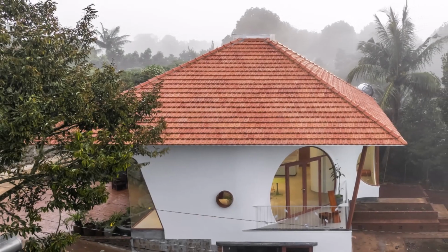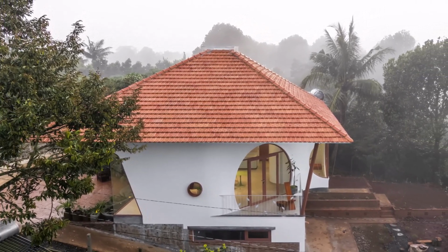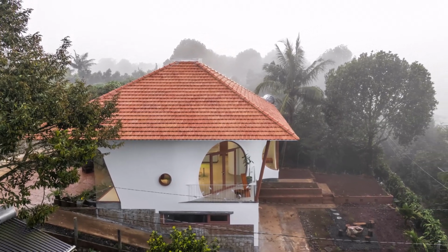The combination of natural materials and open design makes this house a cool and private sanctuary, offering peace and balance amidst modern life.